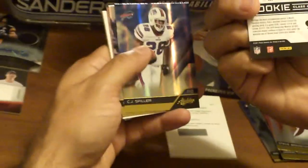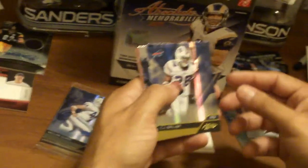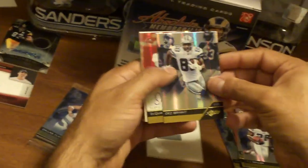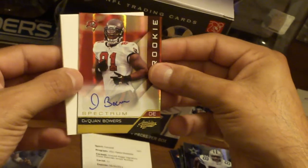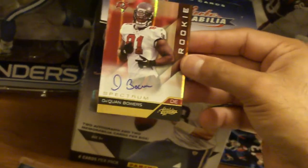Hopefully it's not another... We've got another Spectrum TJ8. This is going to be numbered out of 50, 49 of 50. Got another TJ8 Spectrum rookie card. CJ Spiller, Bills, Dez Bryant, Cowboys. And we got an autographed Da'Quan Bowers, another Buccaneer. Unbelievable. Three Buccaneers this break, Da'Quan Bowers Spectrum.